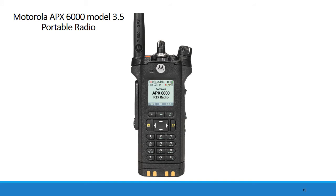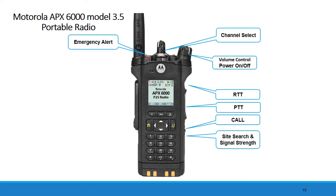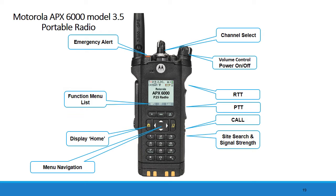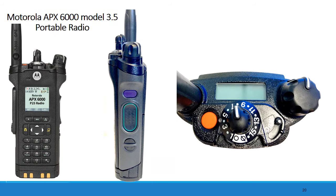This is an overview of all the functions and options available for the portable radio, which we will be reviewing in more detail. Our emergency alert, channel select, volume control, as well as our power on and off, request to talk, push to talk, call, site search and signal strength, menu navigation, home, function menu list, function select buttons, and the microphone.